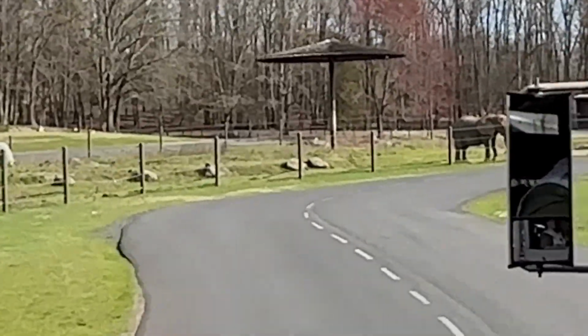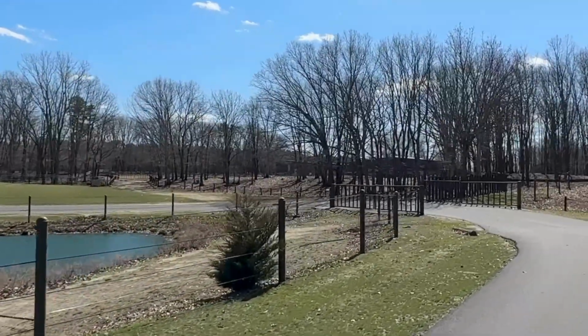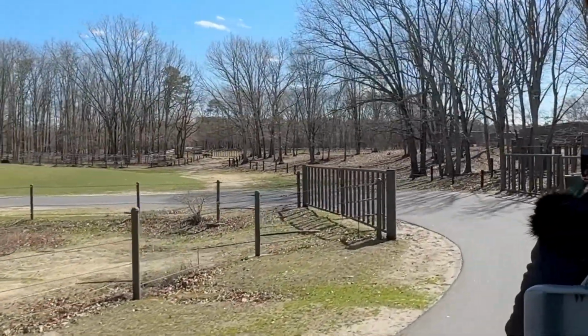They like to cover themselves in mud or dirt to use as natural sunscreen. Once the one that might have come out, but who knows? Never can tell with those elephants. There's one standing back there, I think.